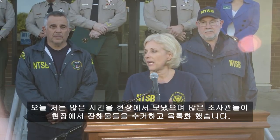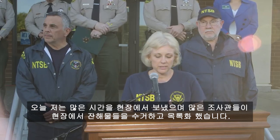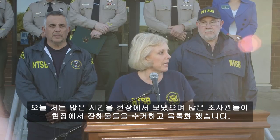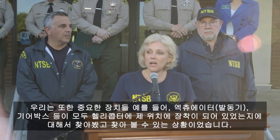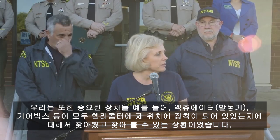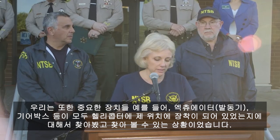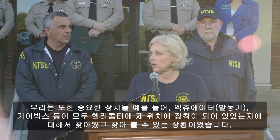I wanted to give you an update of what we accomplished today. I spent most of the day on the accident site. A lot of our investigators were on scene continuing to examine and document the wreckage. We also looked for the significant components like actuators and gearboxes to make sure that they all arrived with the helicopter on scene, and we were able to verify that.